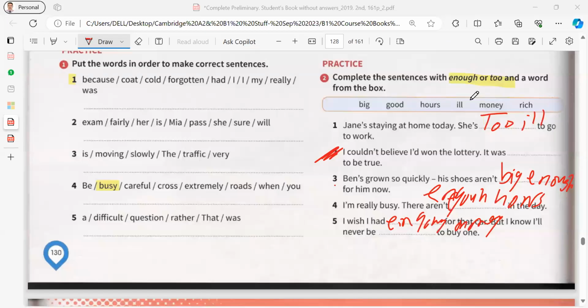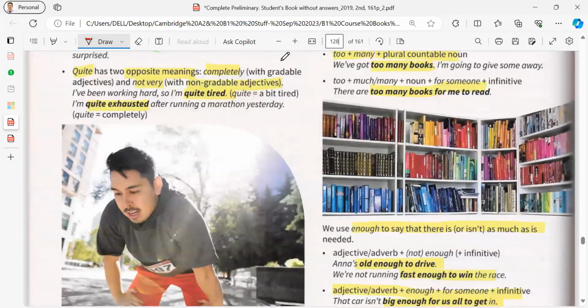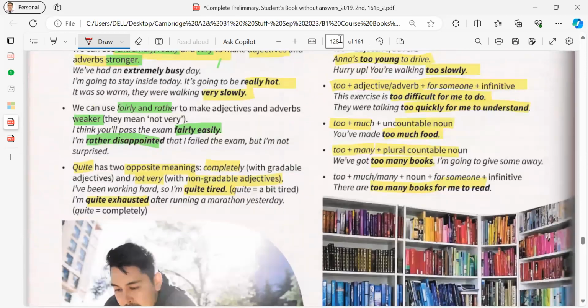Okay. Money for the car. So, but I know I'll never be rich enough to buy one. Rich enough, rich enough to buy one. Okay. So now I think this is really easy for you, Nawaf. And let's go back to page 62.